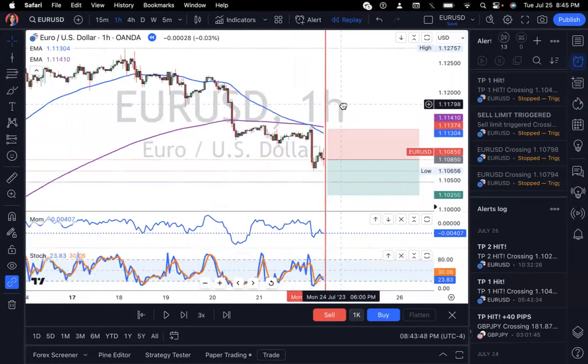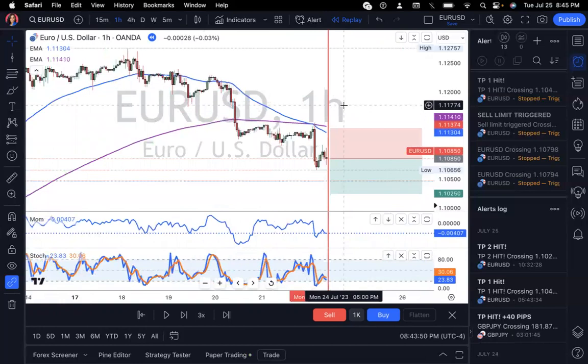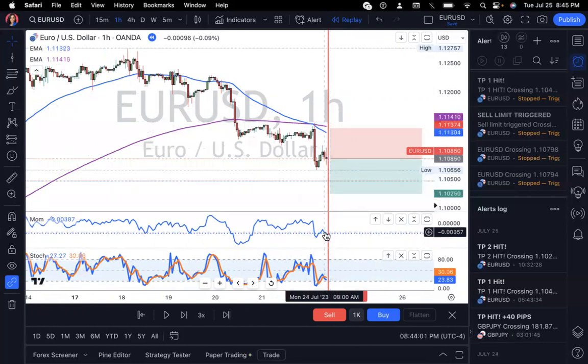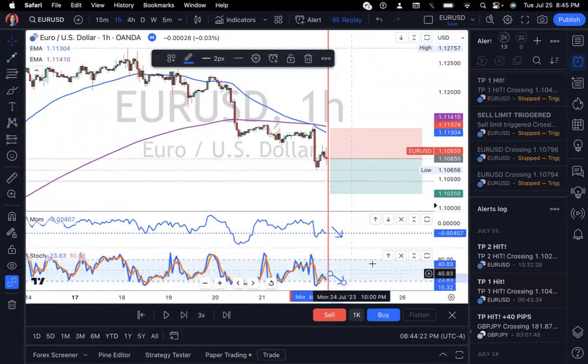So the first confirmation I got for a sell was that my candles were forming below both EMAs, letting me know that the trend was going down and may continue to do so. Now, in the bottom half of my chart, I have the momentum indicator, which is shortened as MOM, and I also have my stochastic. For the momentum, if this line is facing down, simply put, the market is going down. Same thing with my stochastic. If my stochastic is facing down, most likely the market is going down.